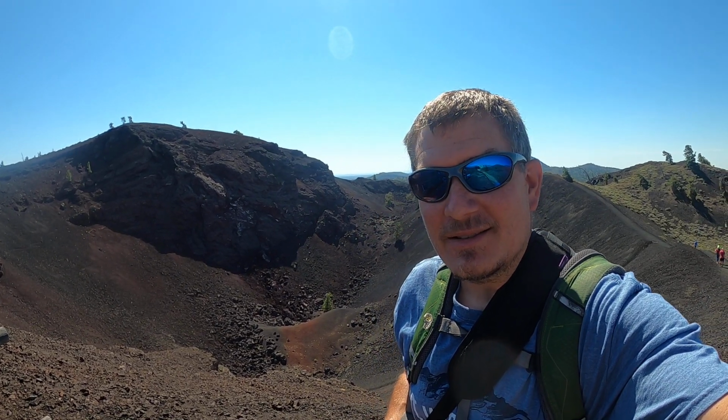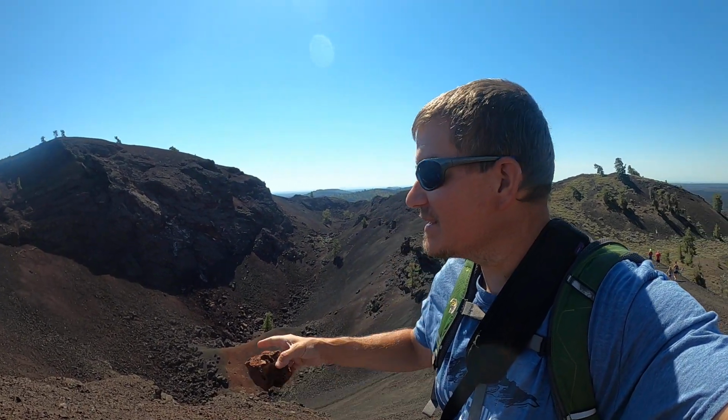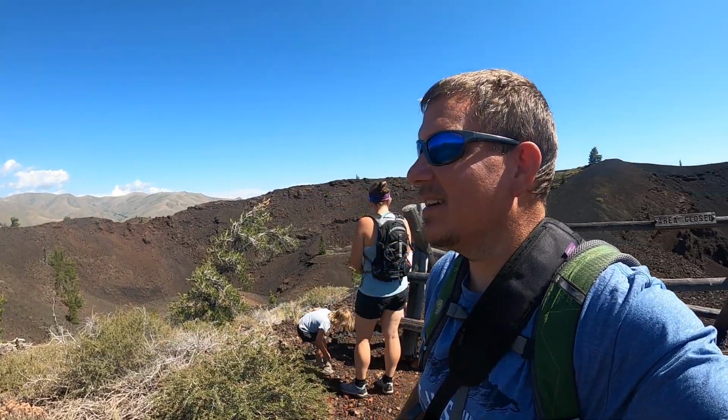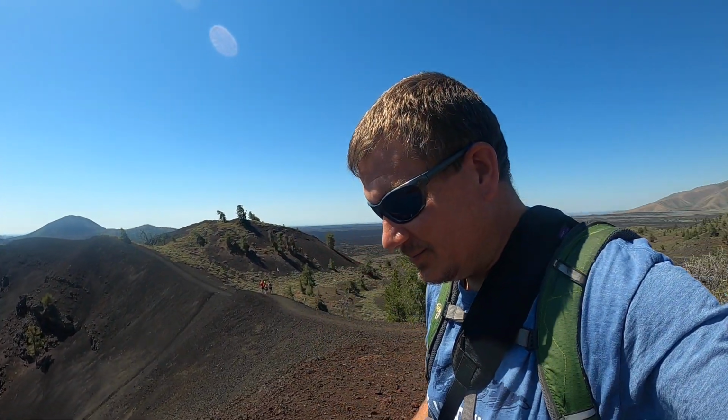Boyer, aka the Small Man, hiking in Craters of the Moon National Monument in Idaho, and kind of walking along the rim of this crater. And just as we got up to the top of that crater, we found another crater right next to it. So that's pretty cool to see all these spots where lava was shooting up.